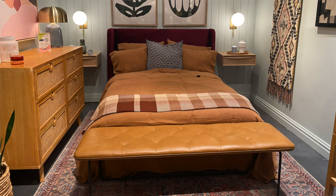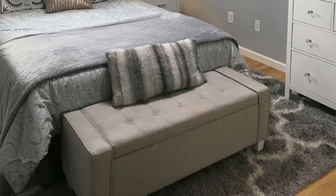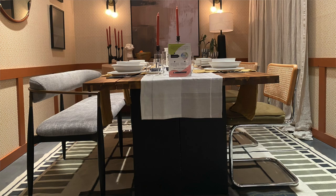Now let's get started. Number 1. Types of benches. We'll start with the types of benches because they're not all created equal. The one you choose will be determined by the needs of your space. Are you looking to create a moment? Do you need to fill an empty corner? Do you need a storage solution? Or are you looking for extra seating?